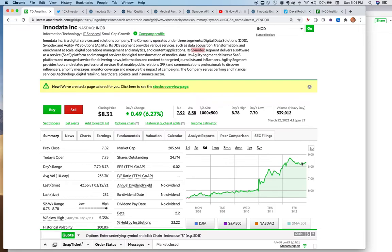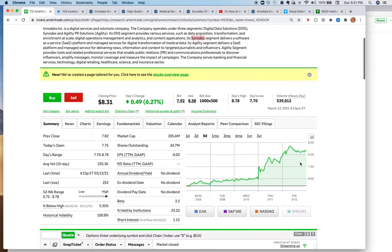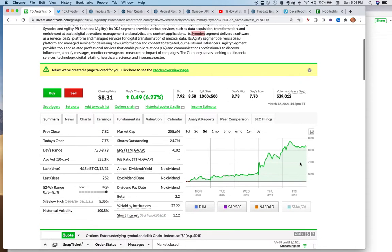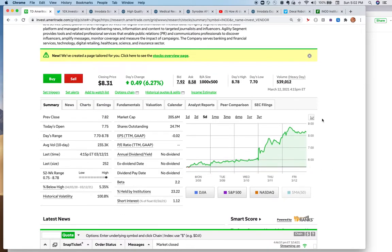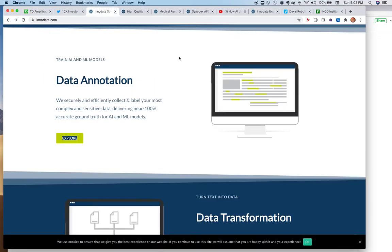They beat the quarter recently and they are becoming profitable. I see some of these companies as growing, and especially COVID helped them a lot because a lot of them are driven by AI, artificial intelligence. So let's look into Innodata, what they do.